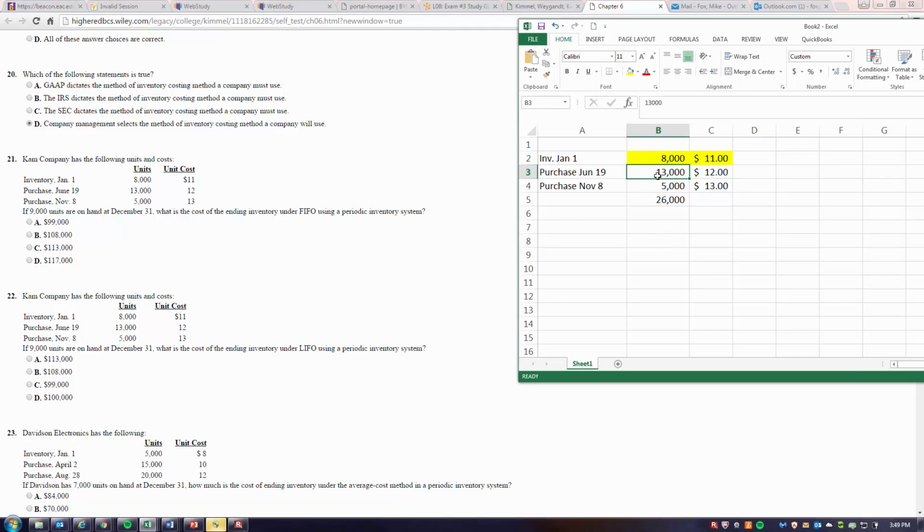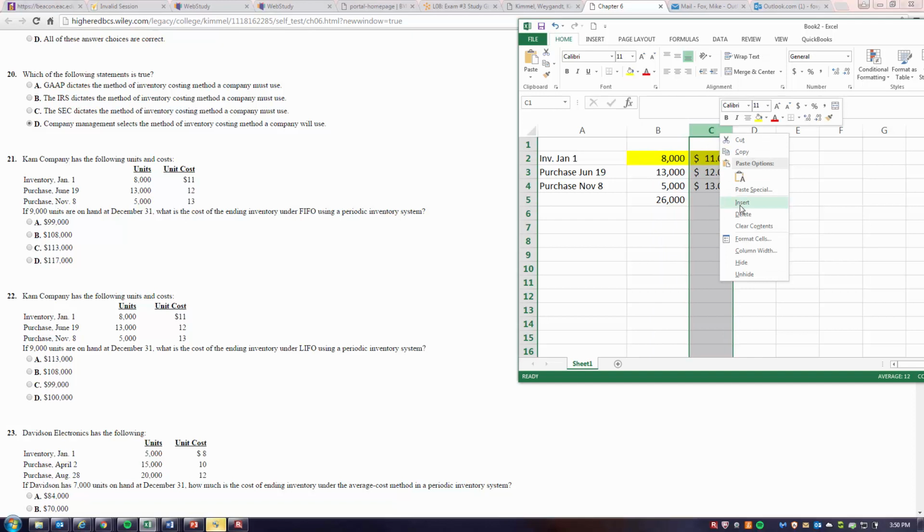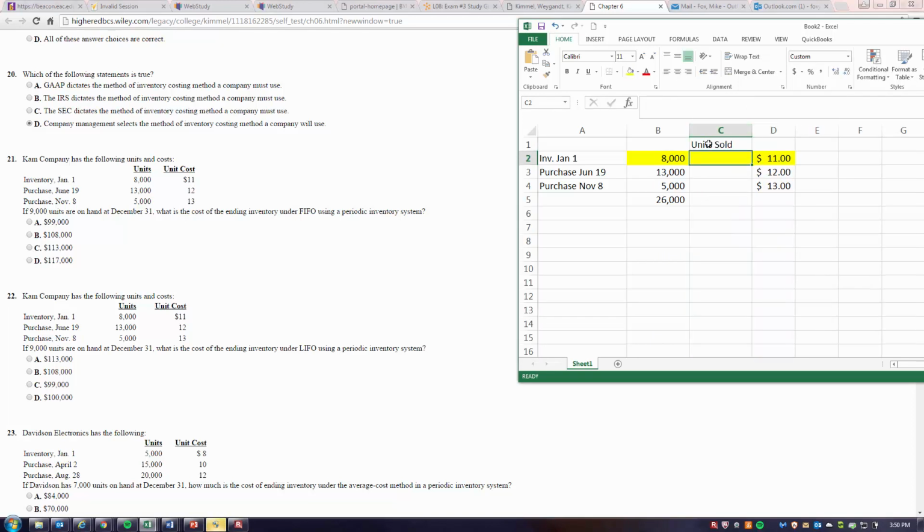these. Let's see, how many did I say they sold? If they had 26,000 available and they only had 9,000 left, they must have sold 17,000. So they sold 8,000 of those, and an additional, I forgot how many I said, I think it was 9,000 of these. That would mean they sold 17,000 units, and the value of their remaining inventory, they would have 0 of these left, and they would have 4,000 of those left, and 5,000 of those left, for a total of 9,000 left.